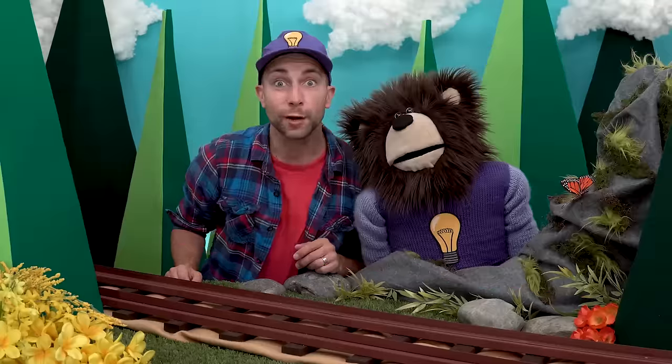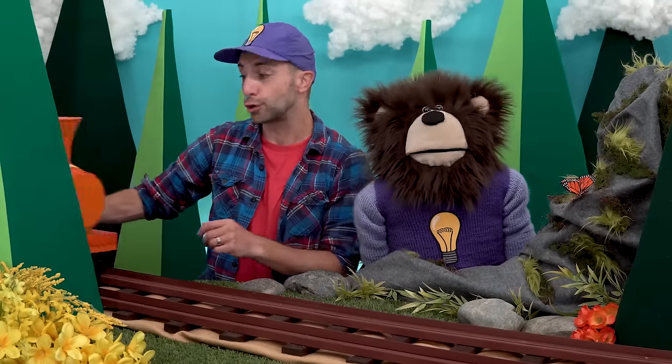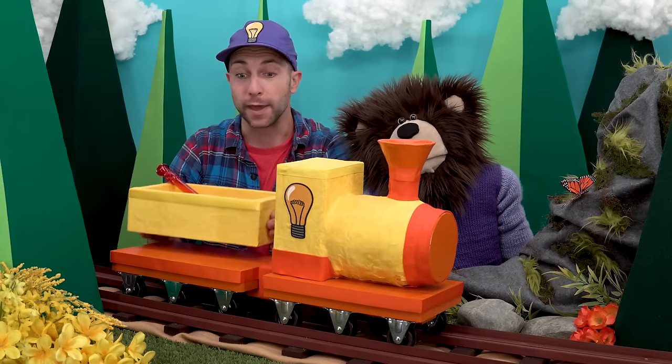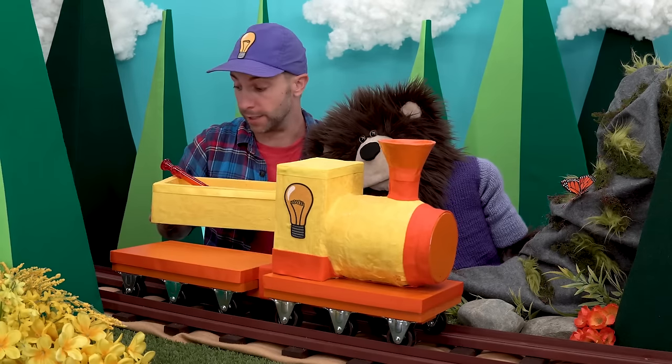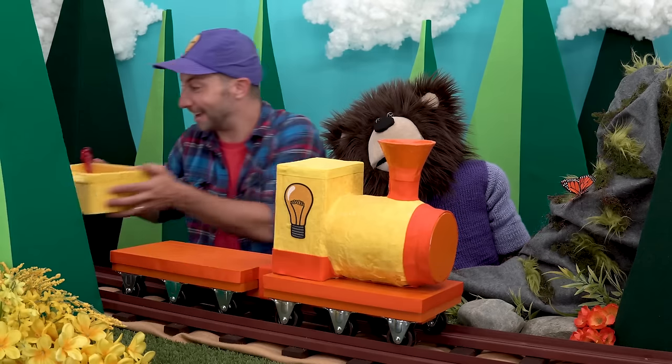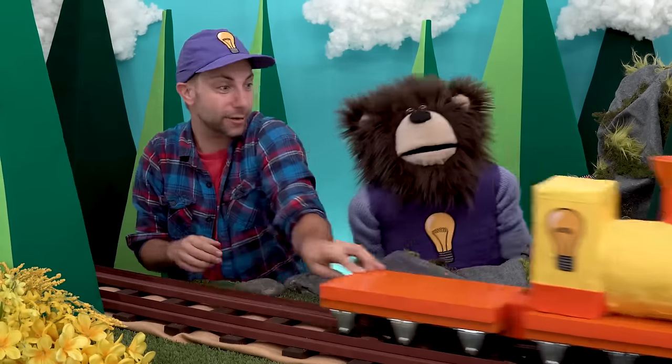That was a lot of fun. Okay, let's get back to what we were doing. Here comes the idea train with our last musical instrument. Shh. Oh, Mayta, this instrument makes a toot toot sound. Okay. Thank you, idea train.